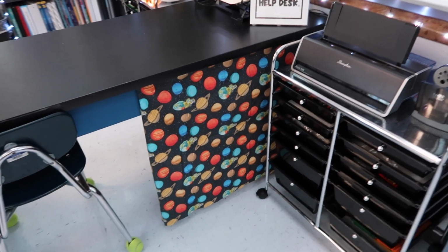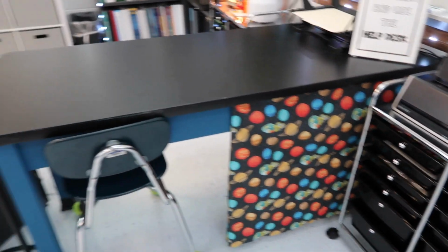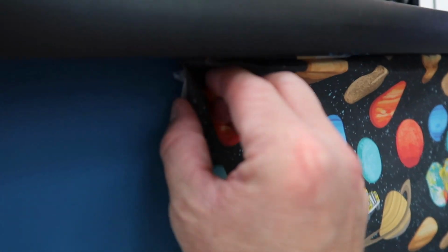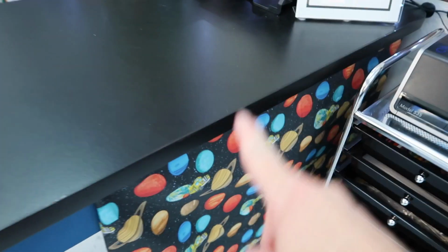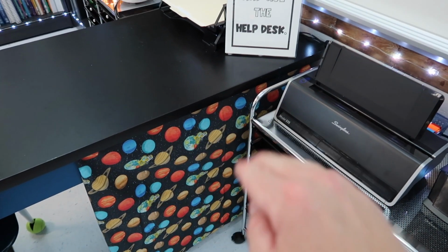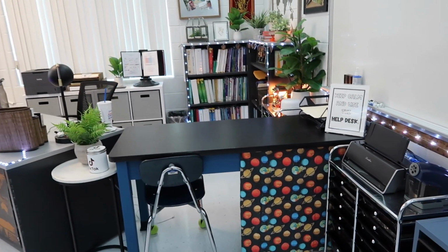And while I'm over here, I want to show you on my help desk, I put up this fabric, which is also what I put on my teacher cart. And it's not the fabric that I wanted to show you, but I use Velcro strips, and I hot glue the Velcro strip to the fabric and to the desk to help make sure it's secure. And these Velcro strips are also in my Amazon storefront. And Velcro strips come in handy for so many reasons and help you with those projects around your classroom.